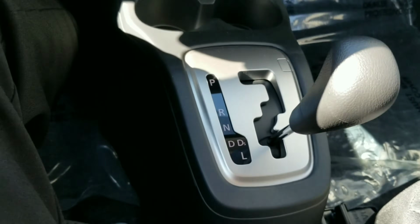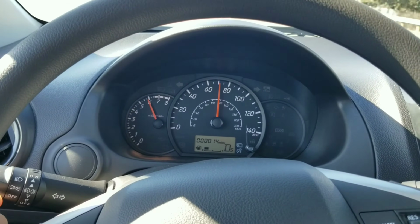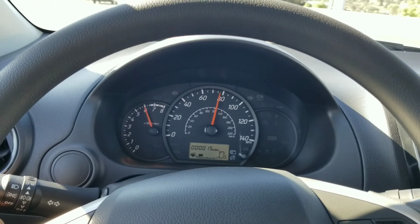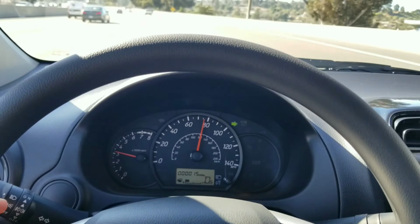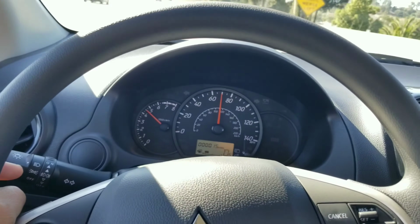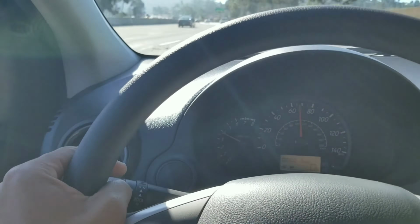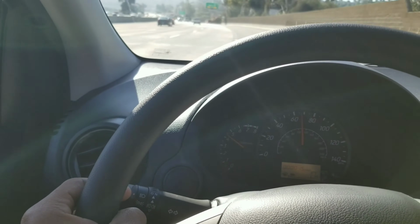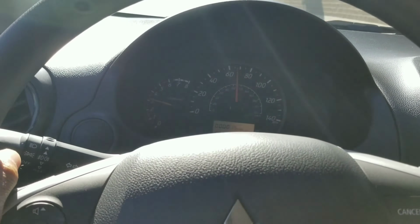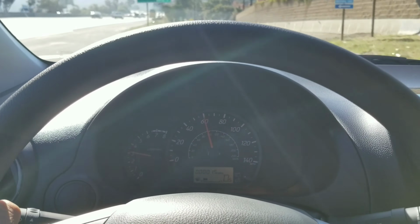I'm actually going to throw it over into sport and then mash that accelerator, and maybe a little noisier, but not a huge amount faster. Once again, that's a 3-cylinder motor, so it's not made to go super fast, but visibility wise out of the car, really good. Driving the car at speed, as you can see, a minute ago I was going close to 80 and it handled just fine, no problem. Made a lane change right there, didn't feel weird or anything at all.